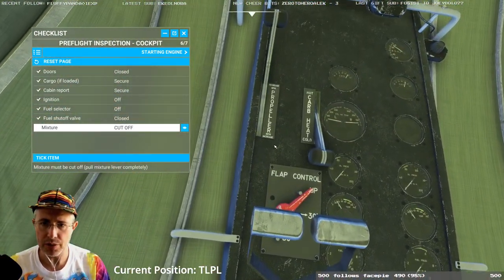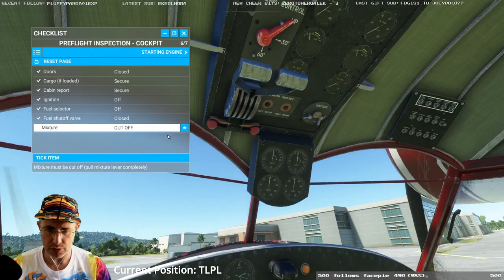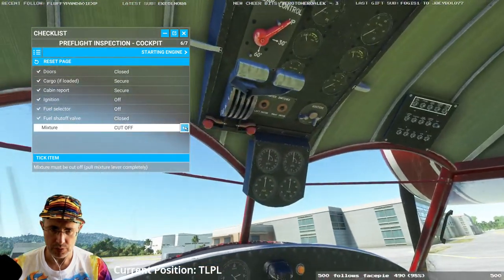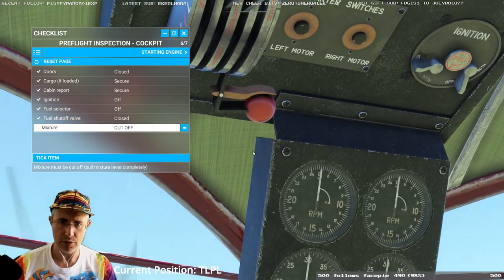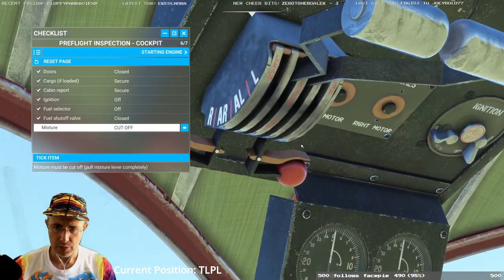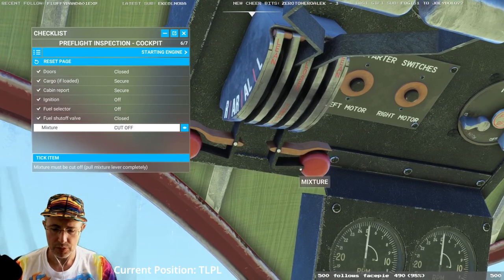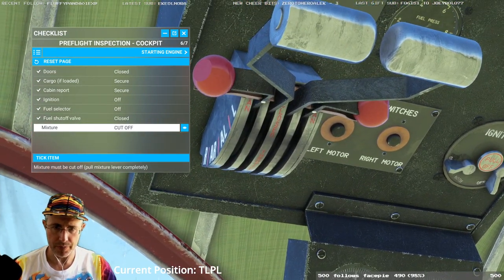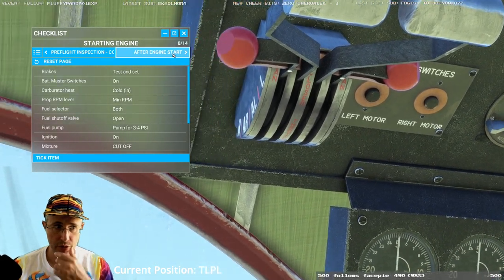Mixture, where is it? Center track IR again. This it? That's it. Mixture cut off. Okay, take a quick look. Lean. My mixture is set here, I think, now. Okay, mixture is cut off. We'll check that. Starting the engine, here we go.